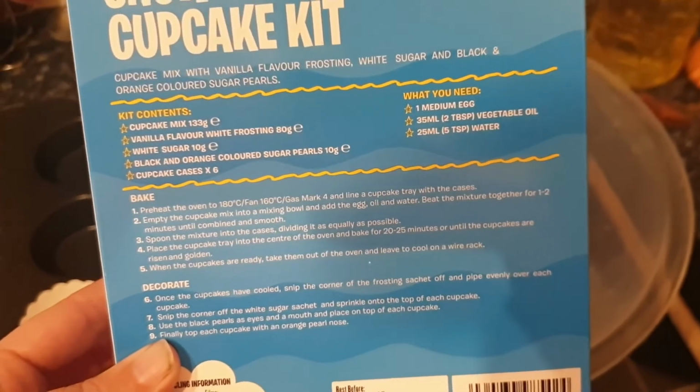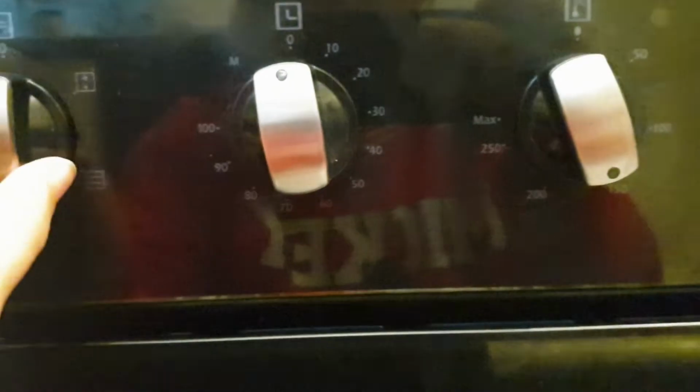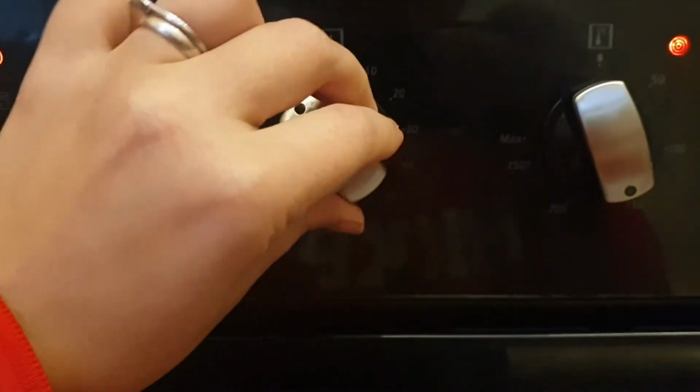So let's get going. First thing we need to do is preheat our oven to 160 because we are a fan oven. Let's just do that now. There we go. Okay. That is preheating. I am going to get on with mixing up the rest of the ingredients.